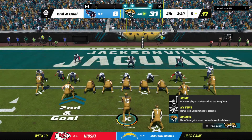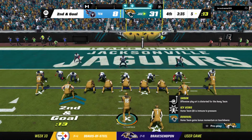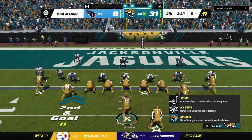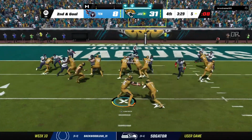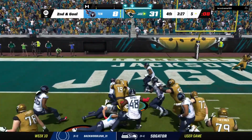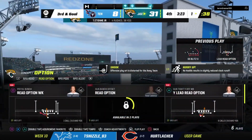Yeah, I think it's big boys up front, that offensive line. They've got to do a little bit better job of protecting him if they're going to continue to run the option like this. On 2nd down, a run with Etienne. It'll be a gain of 5, and it's going to set up a 3rd and goal.